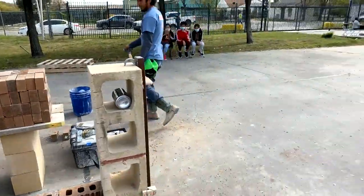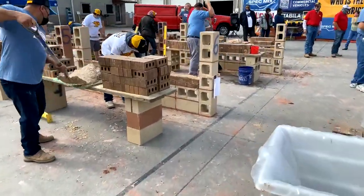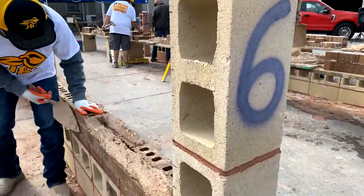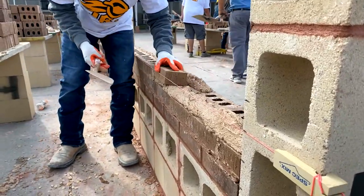Walk over here and take a look at our high schoolers. Let's see how these folks are doing. Of course, they supplied our bags and our trowels, and they always make some corner Multiquip. All their equipment, they always got the cups and also the mixers.